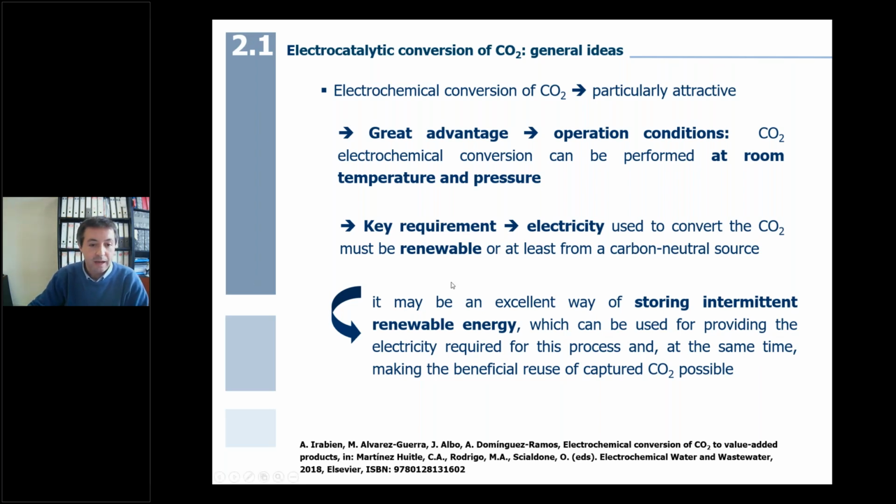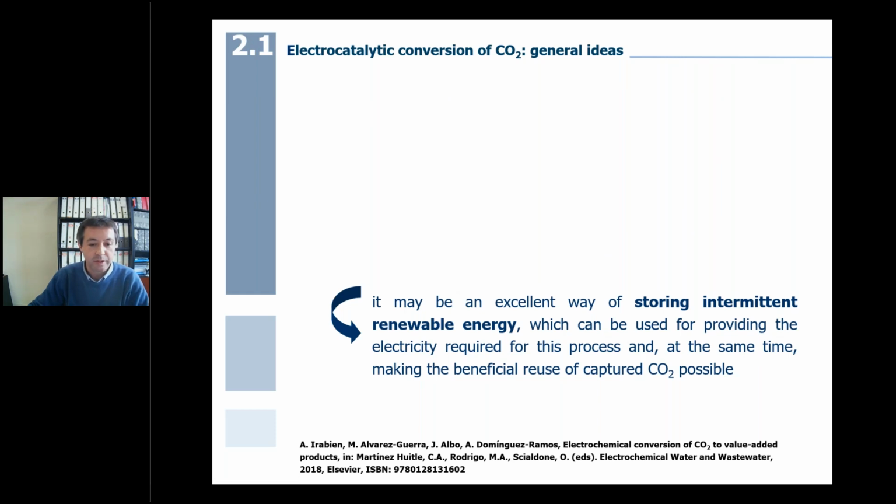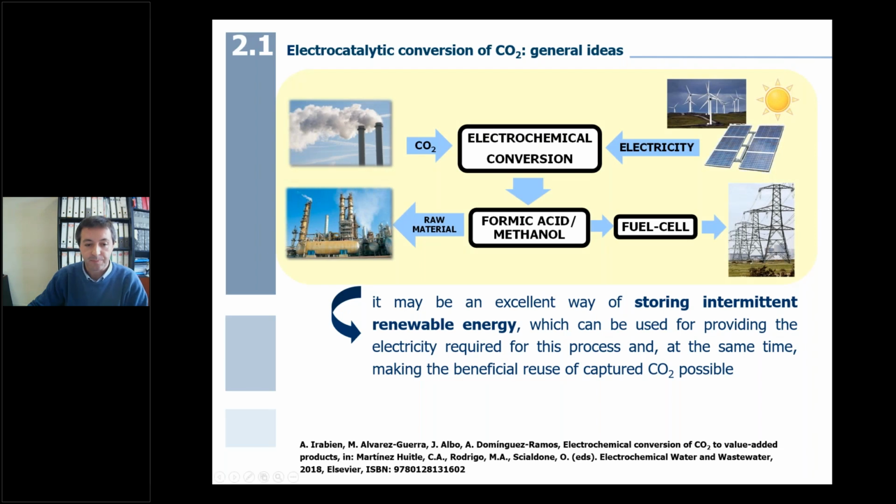In this sense, I think there will be great opportunities for these electrochemical processes coupled to renewable sources, because these processes can be an excellent way of storing energy from renewable sources that are intermittent, like wind or solar energy. The idea as a future option would be to use excess renewable electricity from intermittent sources that otherwise could be wasted to reduce CO2 to chemicals, to products, which could then be used as fuels in fuel cells or as raw materials or building blocks.